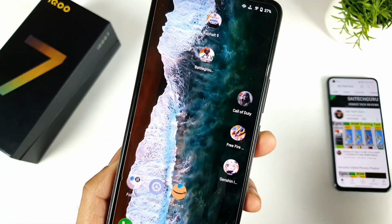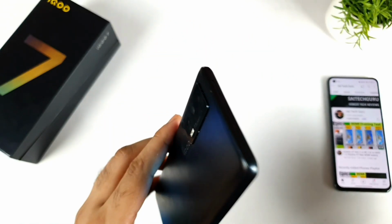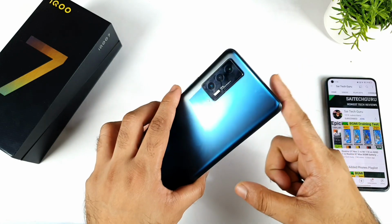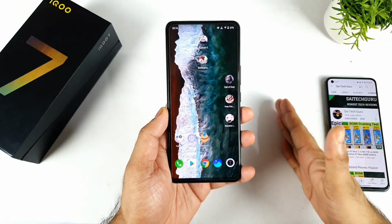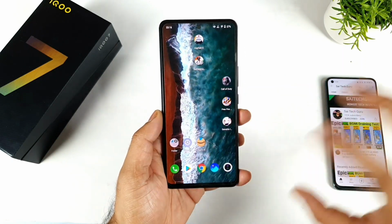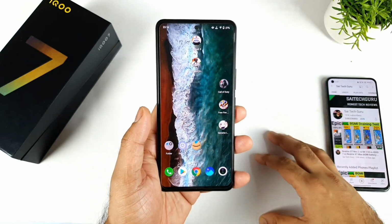In this video I'm going to do the review of the iQOO 7 device after more than 5 months of usage, close to 165 days. Yes friends, it's been a very long time. From the start till now I have had the iQOO 7 with me, and I did plenty of comparisons and a lot of videos on this device. Let's get started friends without wasting any time.